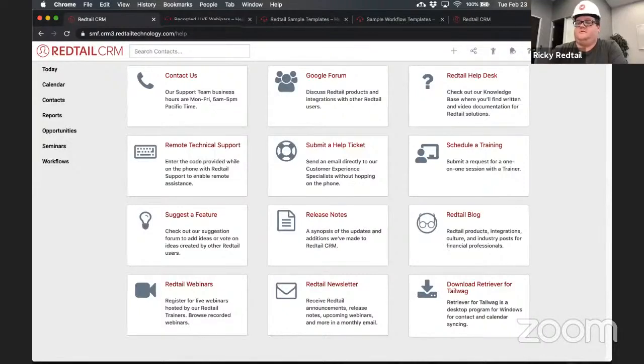Oh man. All right, this is the last one. We gotta make the cutoff, but this is the last question. Everybody has to answer it. What's your favorite feature of Redtail? The CRM. Let's say CRM, not like the company or the fact that I can wear a goofy hat. Favorite feature of the Redtail CRM.